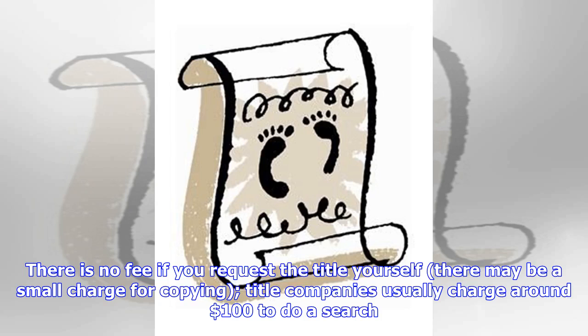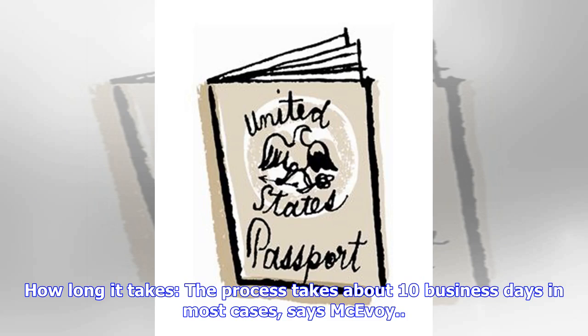There is no fee if you request the title yourself. There may be a small charge for copying. Title companies usually charge around $100 to do a search. How long it takes? The process takes about 10 business days in most cases, says McAvoy.